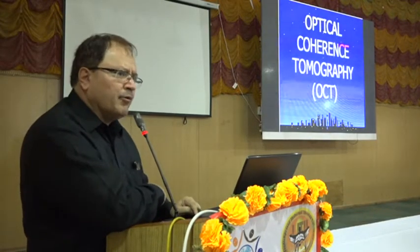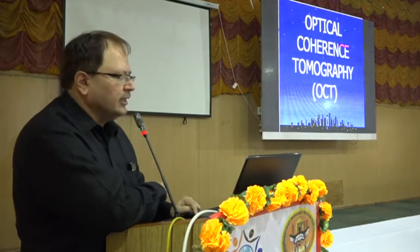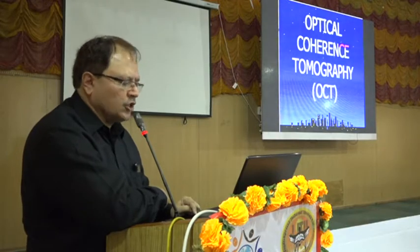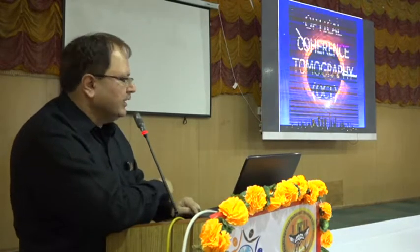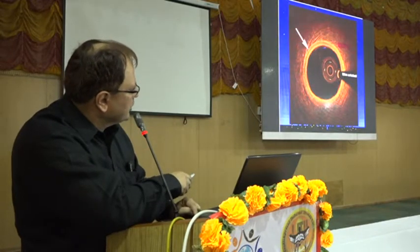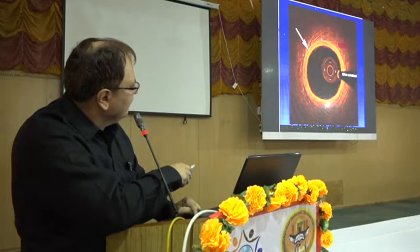The second most important modality for imaging is OCT. This is a newer one, optical coherence tomography. OCT is just like IVUS. This is a color picture. This is the normal artery. You can see this is the vessel wall. This is the intima. Again, this is the media and adventitia.